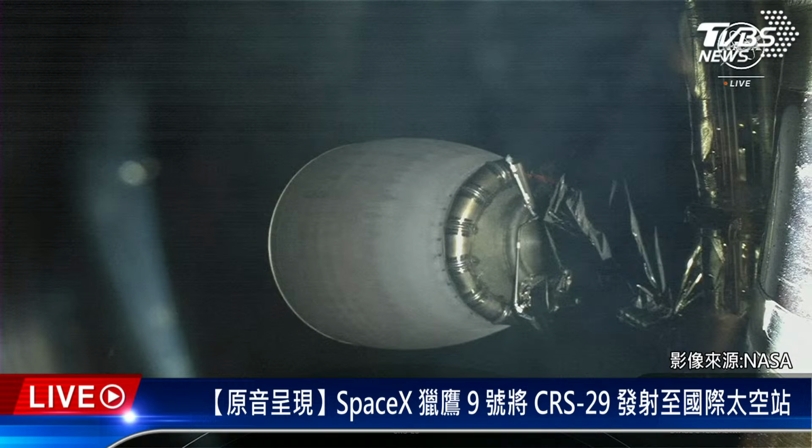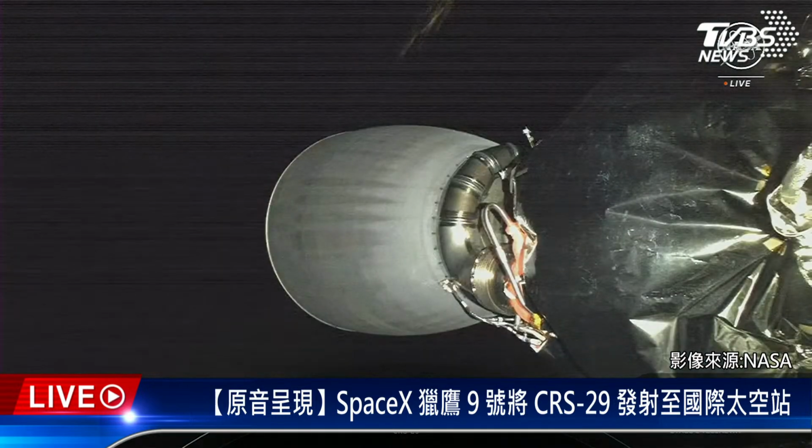Again, the Dragon separation from Falcon 9's second stage should be coming up here in just about a minute or so. And as a reminder, this is the second flight for this Dragon capsule, having previously supported Crew 7's trip to space in August. Today's flight also marks the 21st reuse of a Dragon vehicle overall.